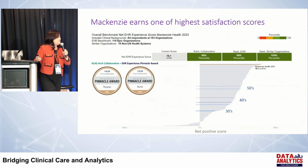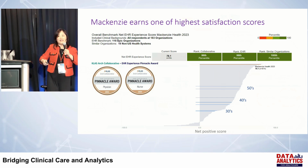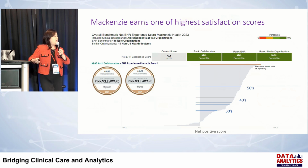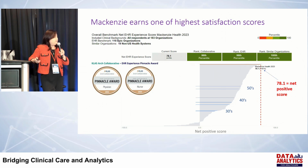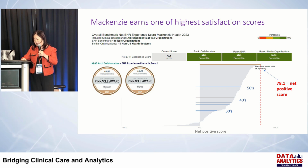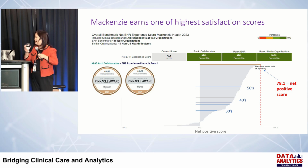So this was the satisfaction survey. We participated in it. The Arch Collaborative of Class had 183 hospitals across the world. 118 of them were Epic organizations, and we scored a net score of 78.1, which is the positive score minus the negative experience questions.